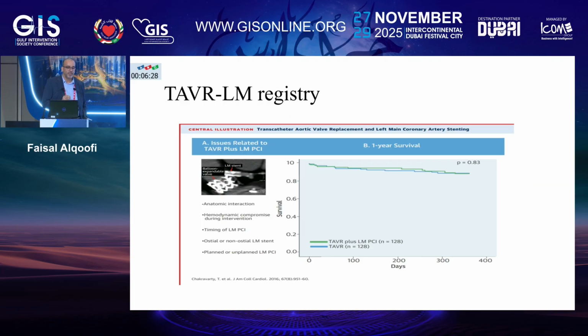More importantly, from this registry, not a trial, is the fact that, unfortunately, if you have an unplanned left main PCI during TAVR, then you will have worse outcome compared to somebody who had a pre-TAVR, and the main driver for this is because they have left main obstruction. So for us, if we are to address left main outside ACS, it is safe pre-TAVR. We have to dwell on the selection of the valve and the timing of the procedure to minimize the risk of bleeding in relation to depth.